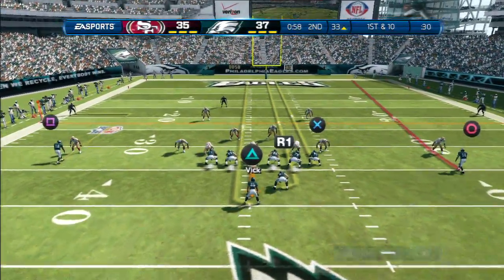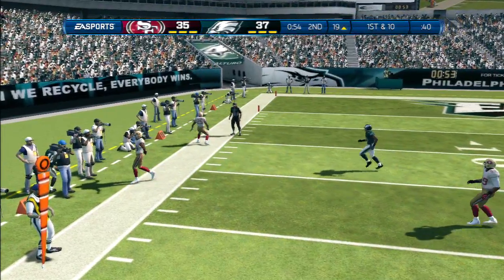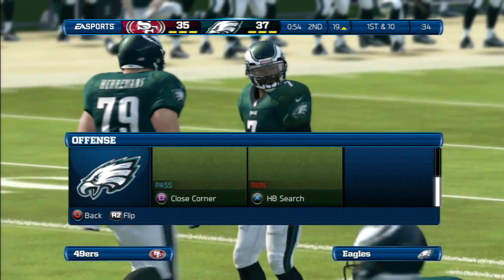This play set up by the long gainer. Back to the air here on first down. They pick up the first down with that reception. This offense, they are methodical, aren't they? Kind of boring to watch. First down, first down, first down.